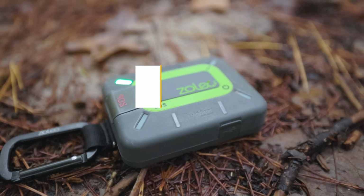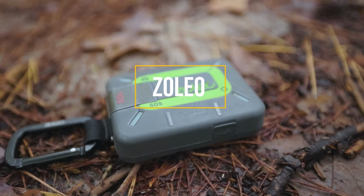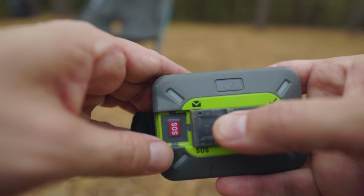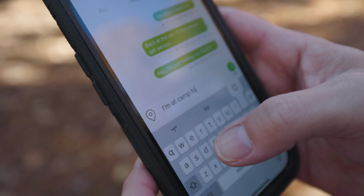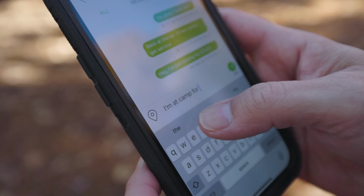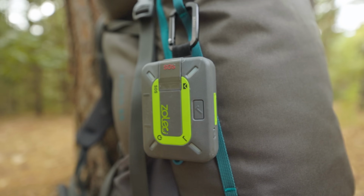Now, the last thing on my list of things you might want is my Zoleo satellite communicator. The peace of mind this gives me, knowing that I can call for help anywhere in the world, or send my wife my location, or just update her to let her know I'm okay. Zoleo is the only other thing that I bring on every single trip I take.